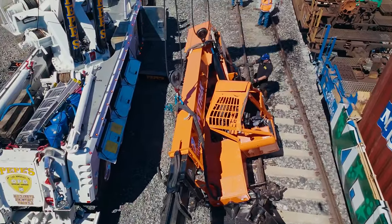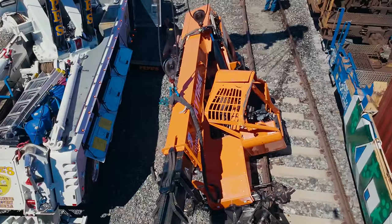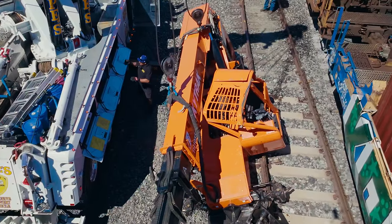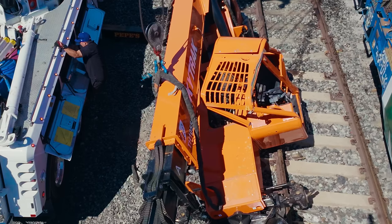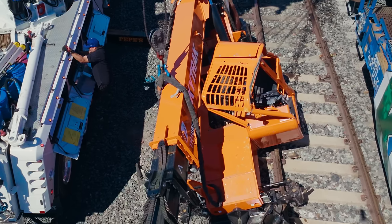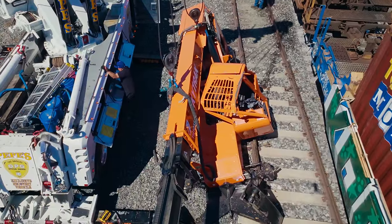Excellent choice. Looks like he's using the two platinum slings up front and two platinum slings in the back. These platinum slings are good for 30,000 pounds each in a vertical. Looks like he's using the 18-ton shackle as well.